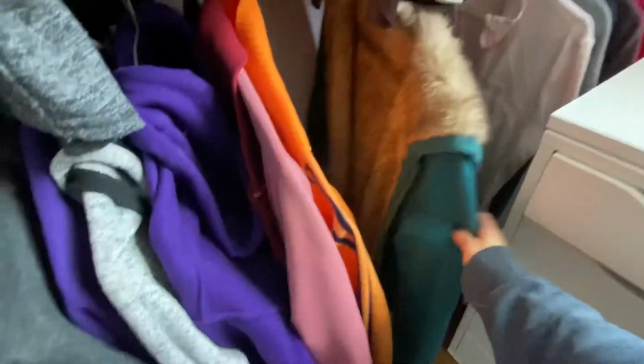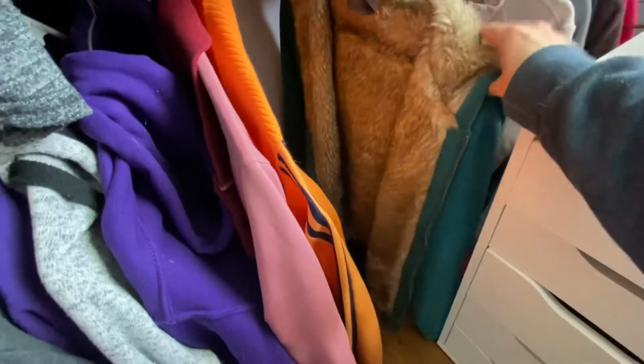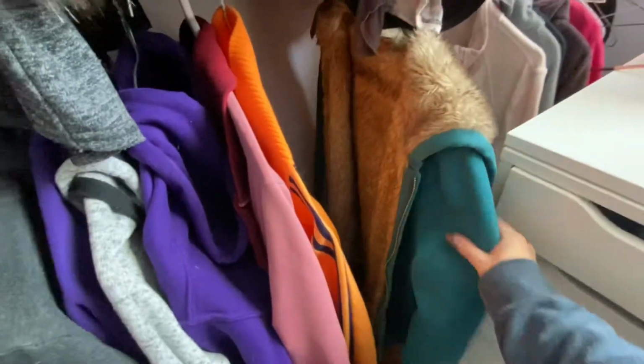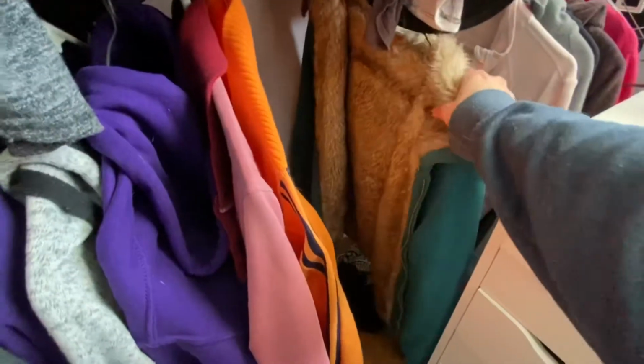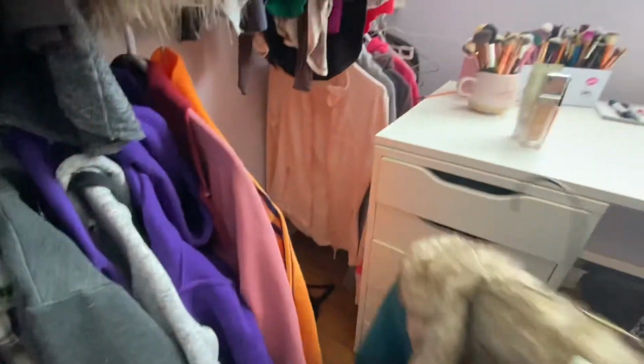This one here I've kept for so long because it's so warm and woolly. And whenever I'm going snowshoeing or anytime I'm hiking in the winter, I think I'll wear it, and you know what? I still don't end up wearing it because it's too hot. So get rid of that.